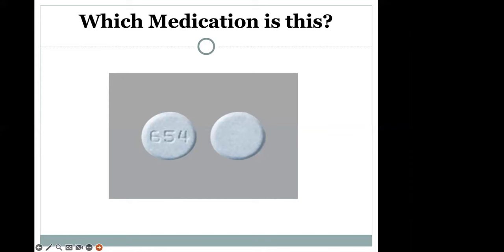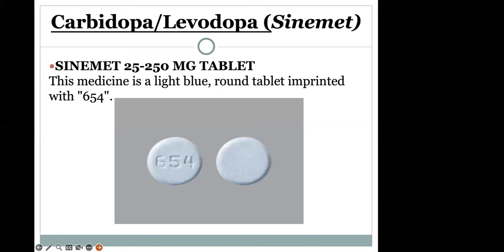Well, absolutely, it is. But it is 25-250. So the 25-250 formulation is light blue and round. And I started off with that because most patients graduate onto this pretty quickly. Although the most common one is this one.